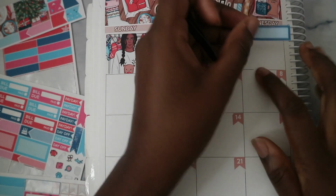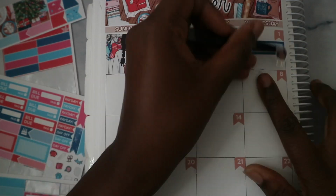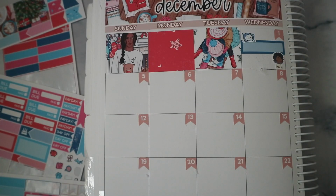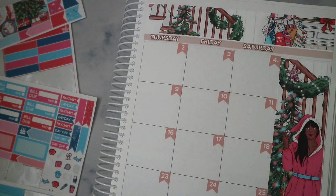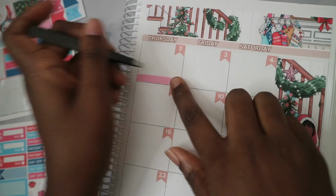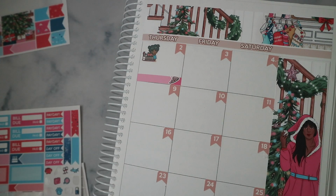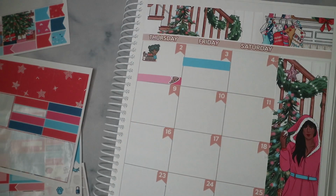Anyways, let's begin. So on the 1st of December I used an Olive Studio character to note being cold, and then a pregnant girl sticker from Peek Down Planner Code to note telling someone else that I was pregnant. Thursday the 2nd I used this Paper Dolls Code girl to note a Plan With Me binge, and the pizza sticker from the kit to note pizza night.